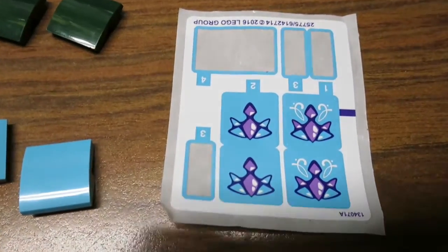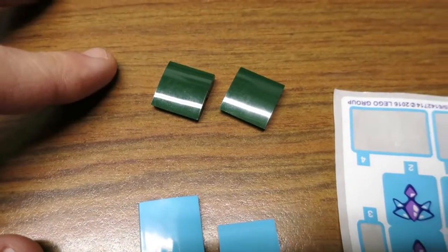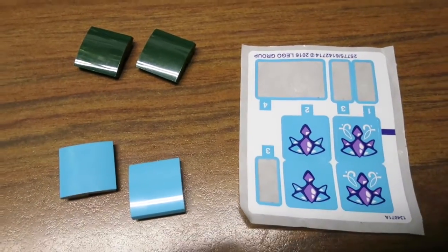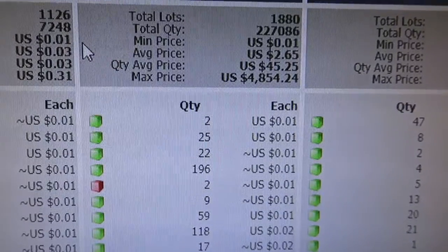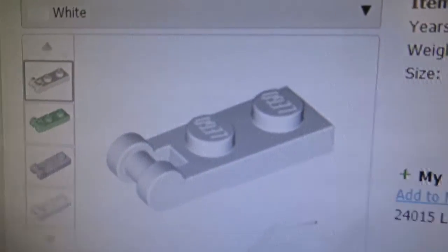So I have these 4 stickers, and I found 2 of my own pieces and my personal stuff, and I'm just going to put the other 2 on that, and put it in my flea market stuff or Lego show stuff. They can pick it out of, fill a bag of stuff. So somebody's messing up the average price for sale. The max price is $4,800 for one of these.